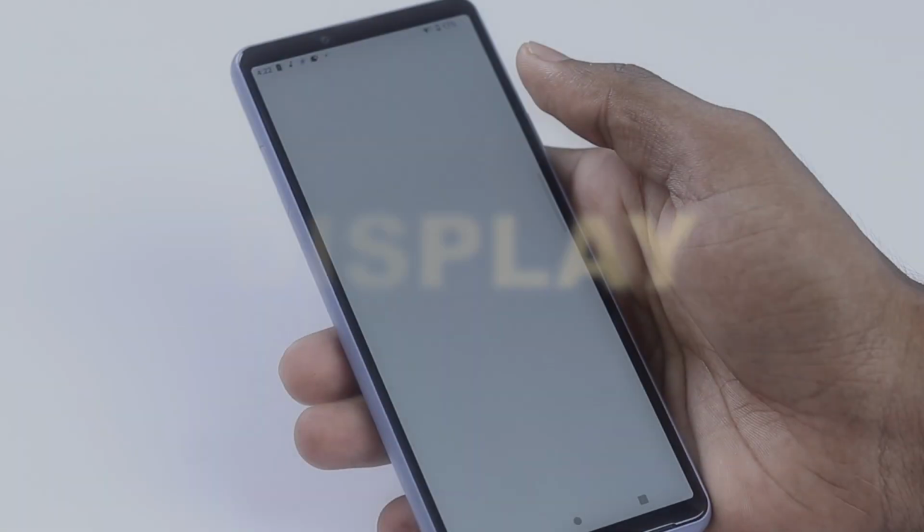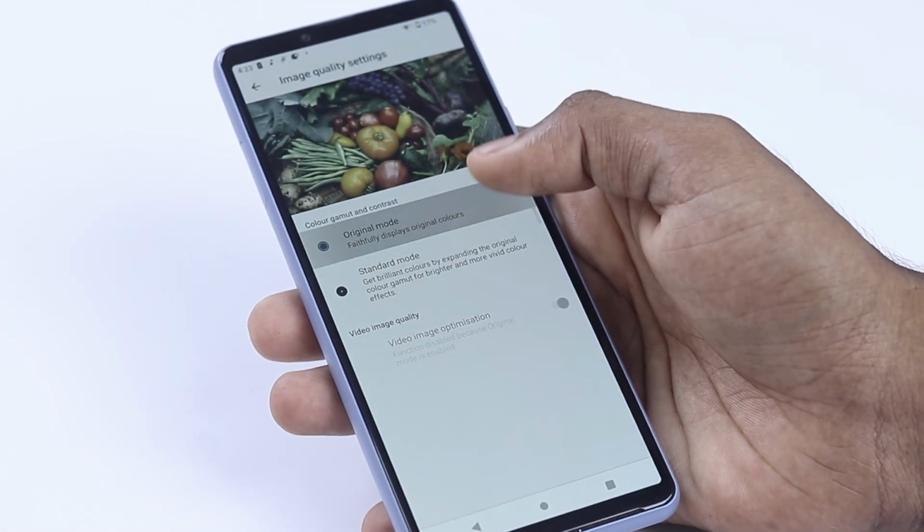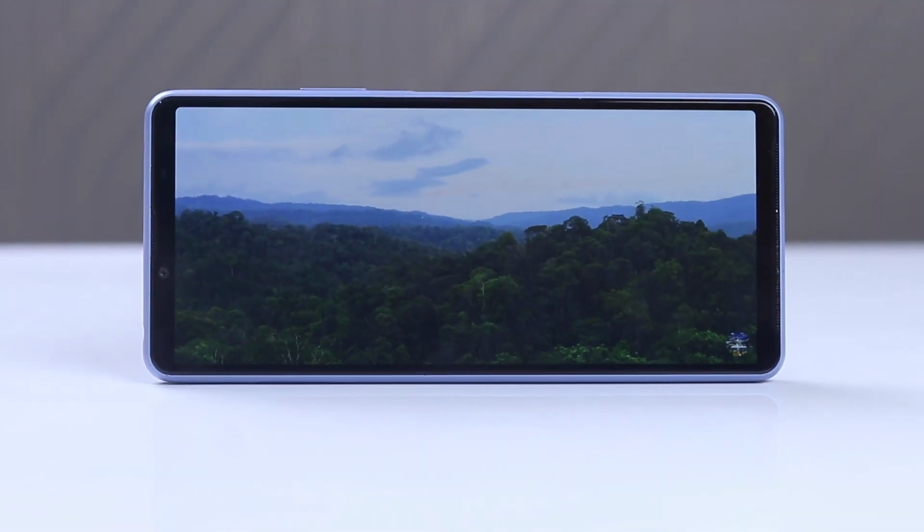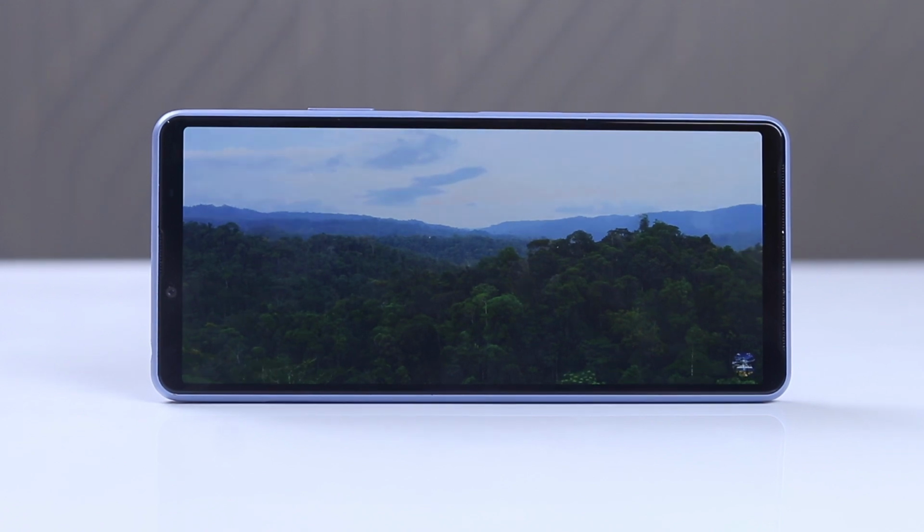Next is the display. The Xperia 10 Mark III has a 6-inch OLED display with a resolution of 2520 x 1080 pixels. The display is bright and colorful and it's perfect for watching movies and TV shows.